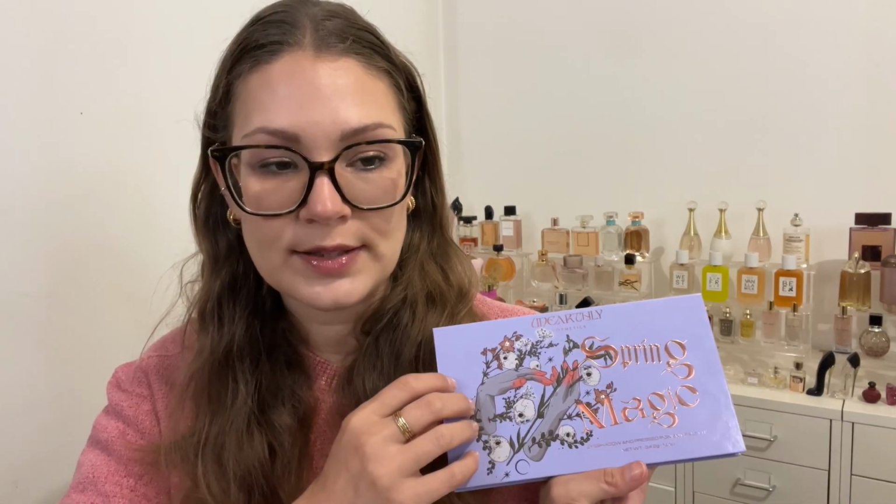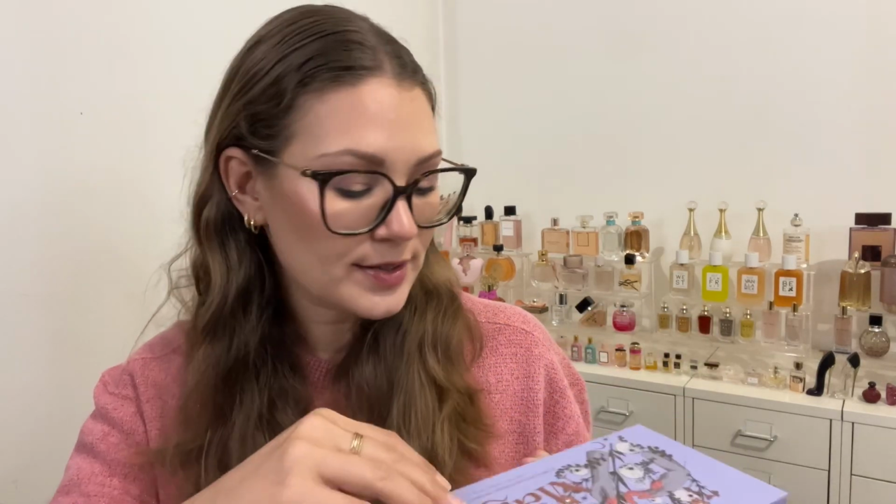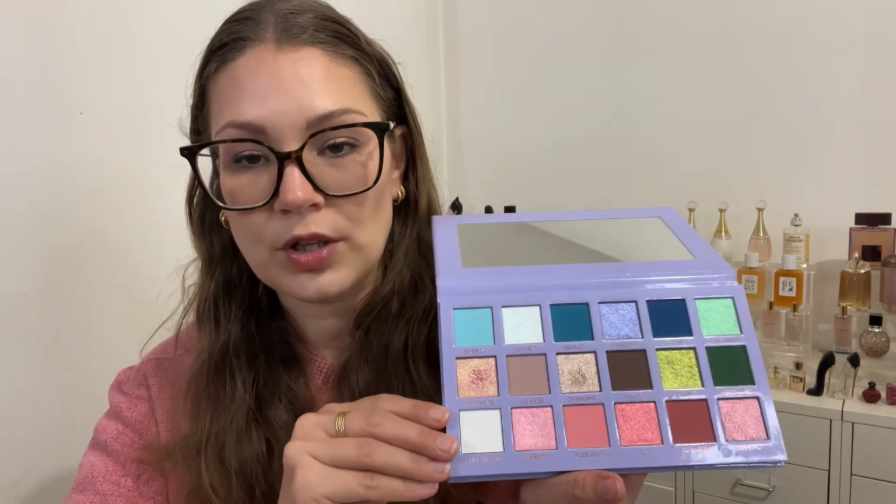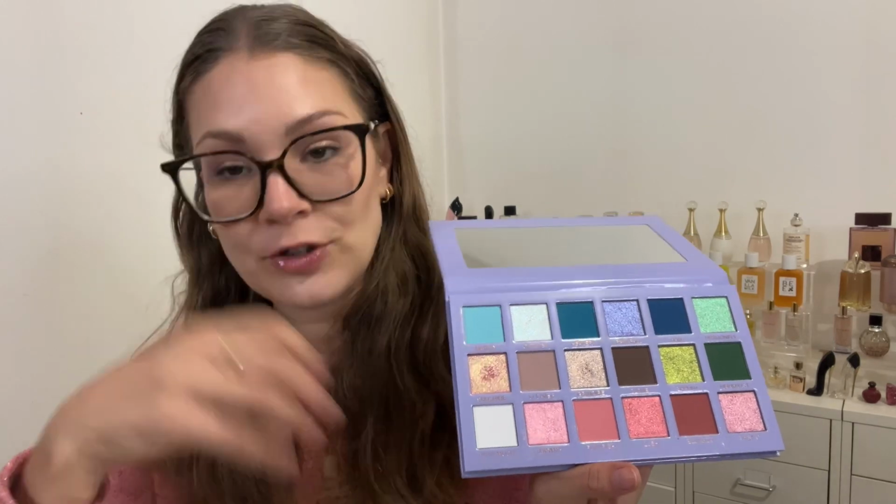My only con, because I always have one, I always have an opinion, is that I just wish it was in the same layout as the Spring Magic and the Sorceress Smoke. How many shades is this? 18 shades, and just her typical 12, because I just like the palettes to line up and be uniform. That's a personal opinion though, not that big of a deal in the grand scheme of things. I love this kind of packaging though.